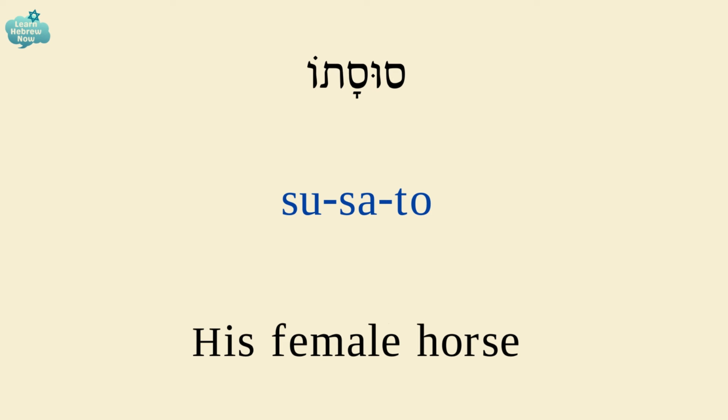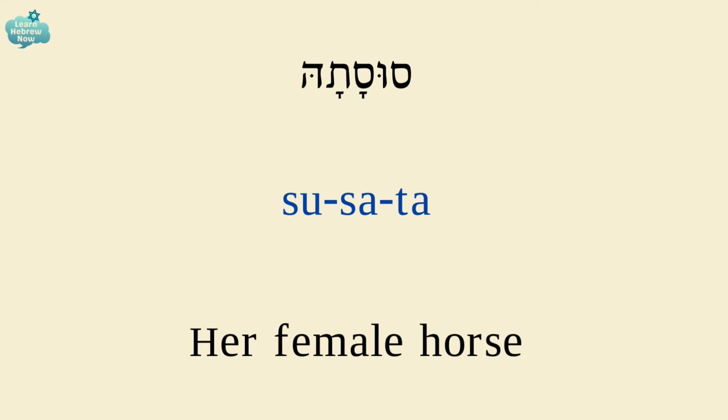Susatech. To say his female horse, we will drop the hey at the end of the noun, replace it with taf and vav, so it will be susato. Susato. To say her female horse, we will drop the hey at the end of the noun and replace it with taf hey, so it will be susata.